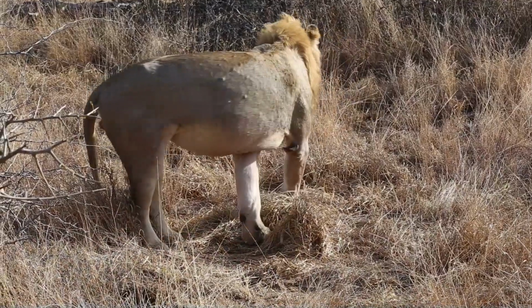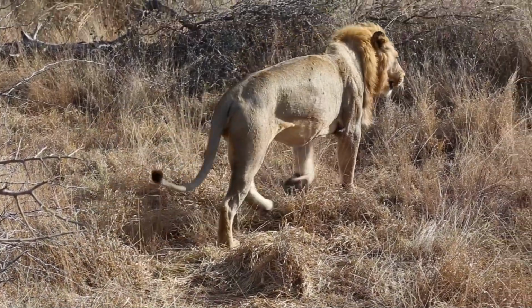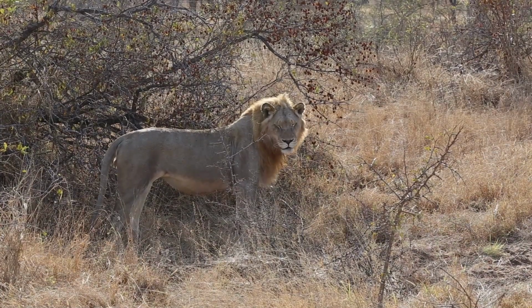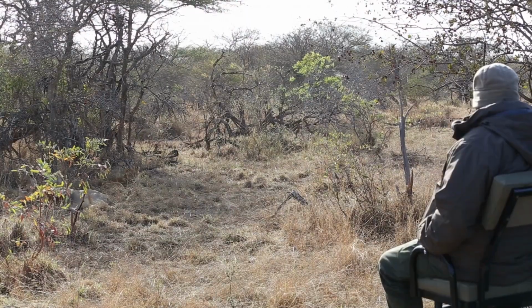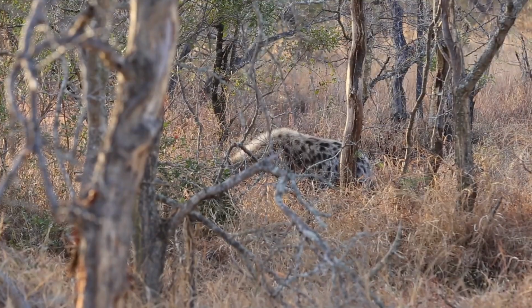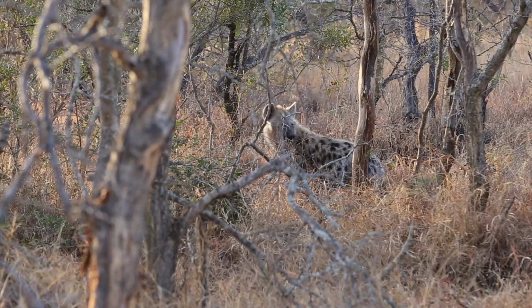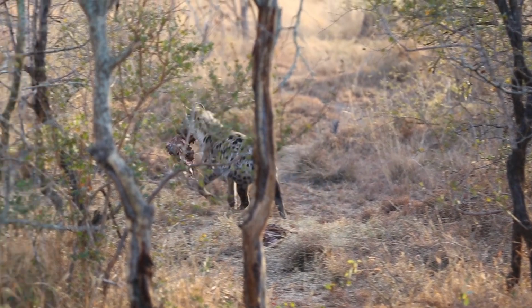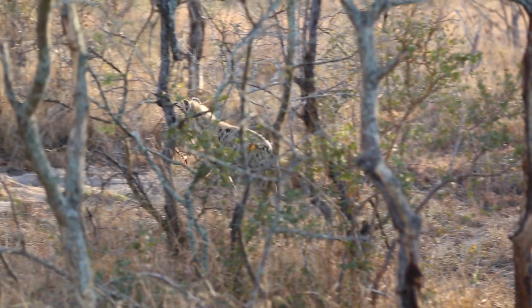We want to bring everyone closer to nature, so a lot of places will have fences separating you from the wildlife. We prefer to do it differently. We like to have the open camp, because that way we can have things like elephants and leopard coming nearby, like we had the other night, where we can immediately hop on the vehicle and go out and have a look if there's something interesting going on.